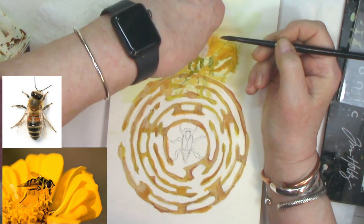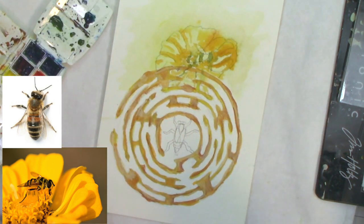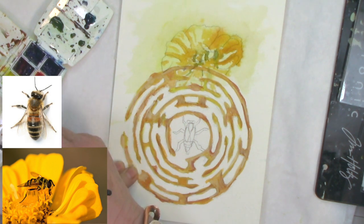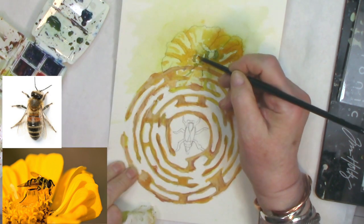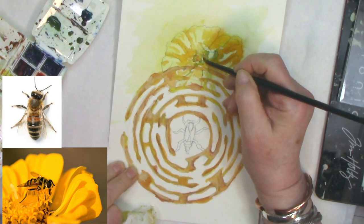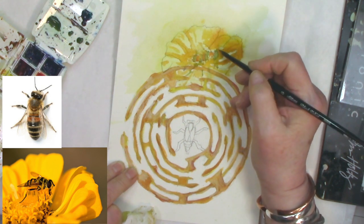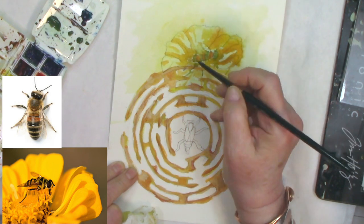I'm going to pull out a little bit where his wing is. I'm just using whatever was in my last, whatever I used the last time.